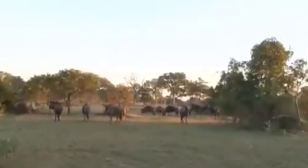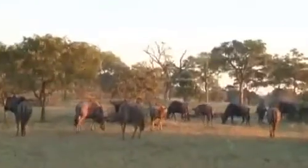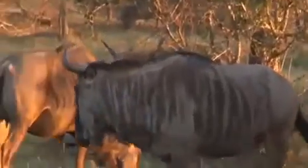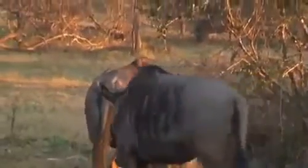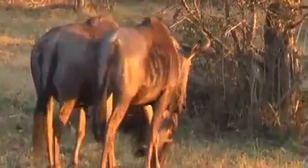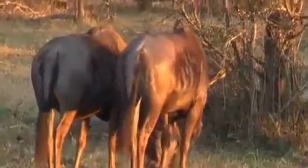If we can get that one with the brown in between our horns that's looking at us. And then the male's just to the left of her. Much darker, much larger body than the female. Yeah, we're talking about you.